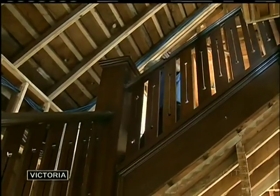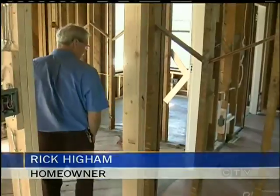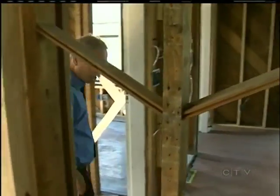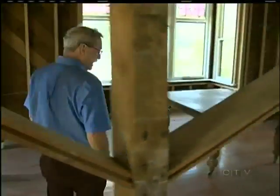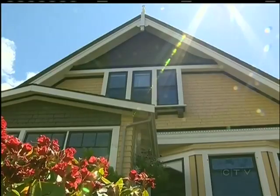When Rick Higham retired, he and his wife moved into a condo. The downsizing didn't work. It was too small. I didn't even have a garage to put her away in. A very large living room or dining room here. So the Highams bought a Government Street heritage home. They're having it completely renovated and one day would like to give it to their kids.